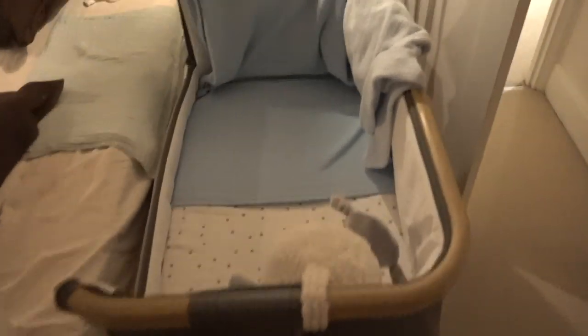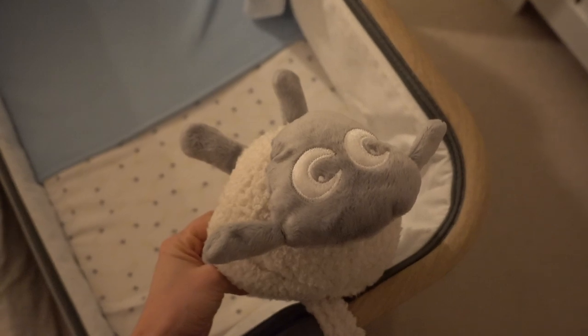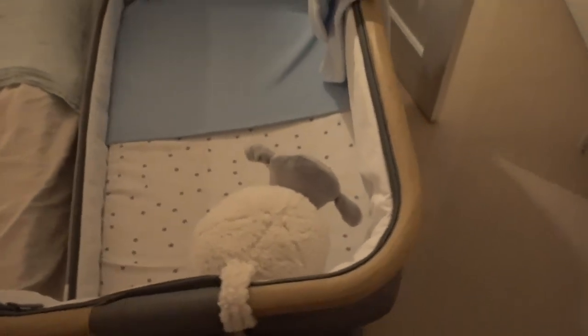Because, well, for the last month, we've had Jacob in the bed with us in his sleepy head. And we're definitely ready for him to go back into his own little space. So we've got the next to me set up, ready to go. Lovely little Ewan. I set him off. I don't know how to turn him off. So that's his white noise machine. And yay, we get our bed back. Woohoo! Please excuse the mess. We have a baby, you know.